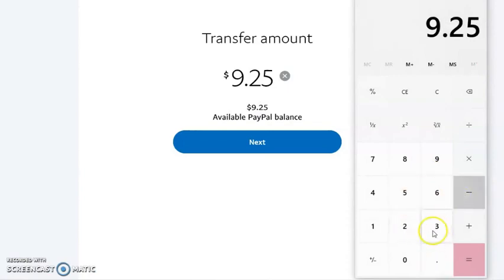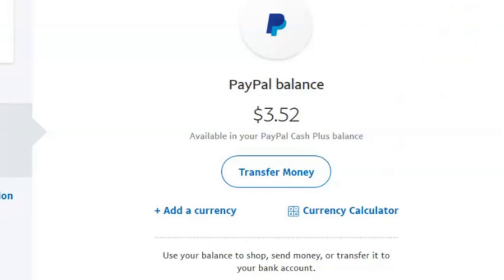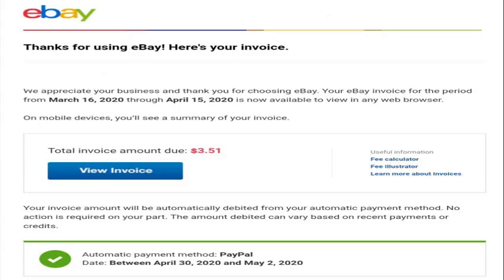And so what I'll do again is check that invoice in the seller account, and then I'll go to PayPal and transfer the difference to my account. So I know that whatever hits my account is exactly mine. I don't owe eBay anything else.